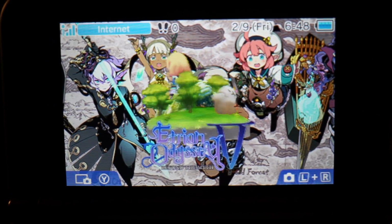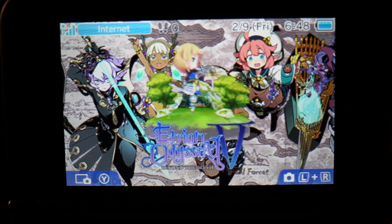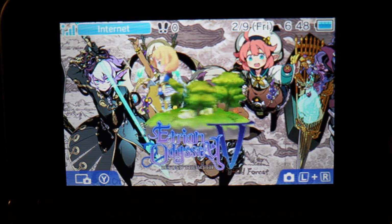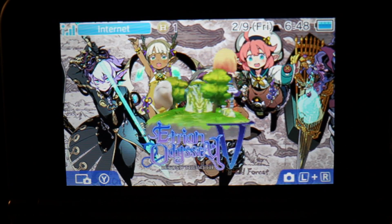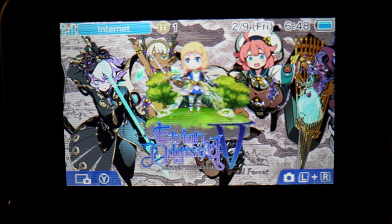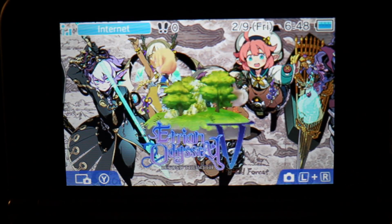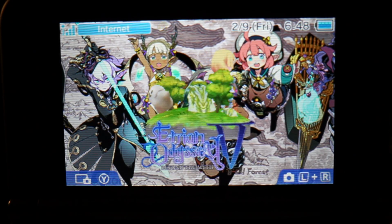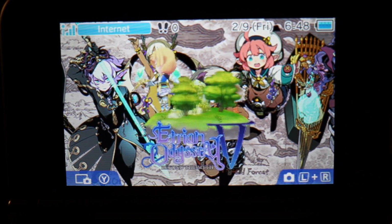So I've got the 3DS sitting on a stand, and hopefully I've got it at the appropriate distance. This morning what I have mounted is a Sigma 30mm fixed focal length autofocus lens, which is one of the nicer lenses that I have for the A6000. So let's go ahead and get started.